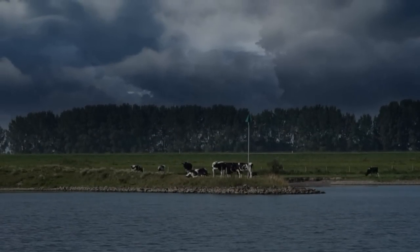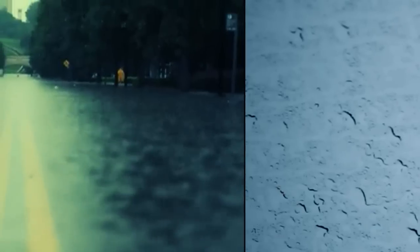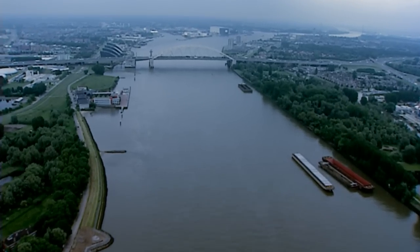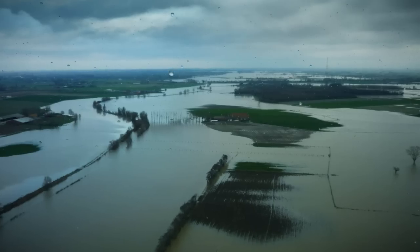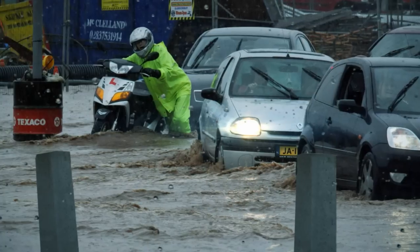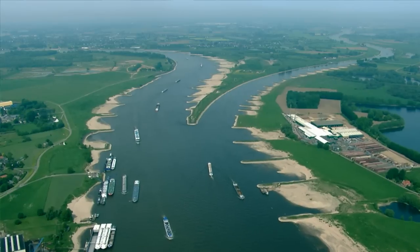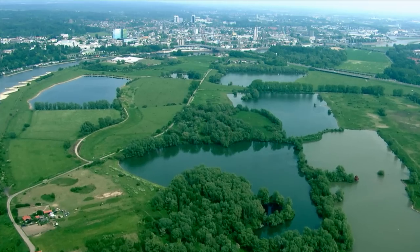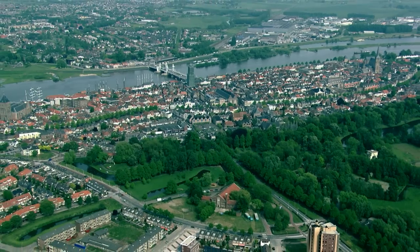It rains harder and more frequently. Rivers must discharge ever-increasing amounts of water, but rivers confined between higher and higher dikes are getting less and less room, while the land behind the dikes gradually subsides. To protect areas against flooding, the rivers will be given more room. In doing so, we ensure the safety of approximately 4 million people.